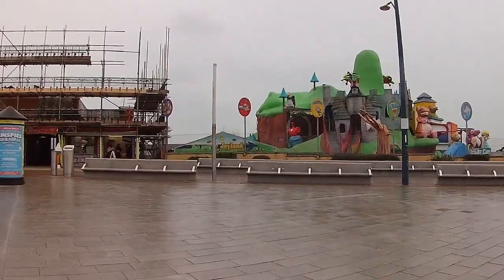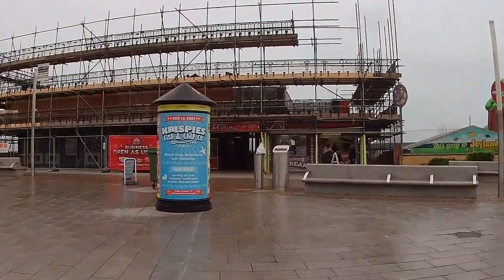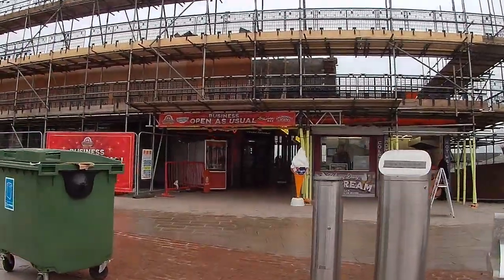I'm now heading towards Britannia Pier, which is undergoing renovations. Dean described it as the pier has got its pants down. I love that.